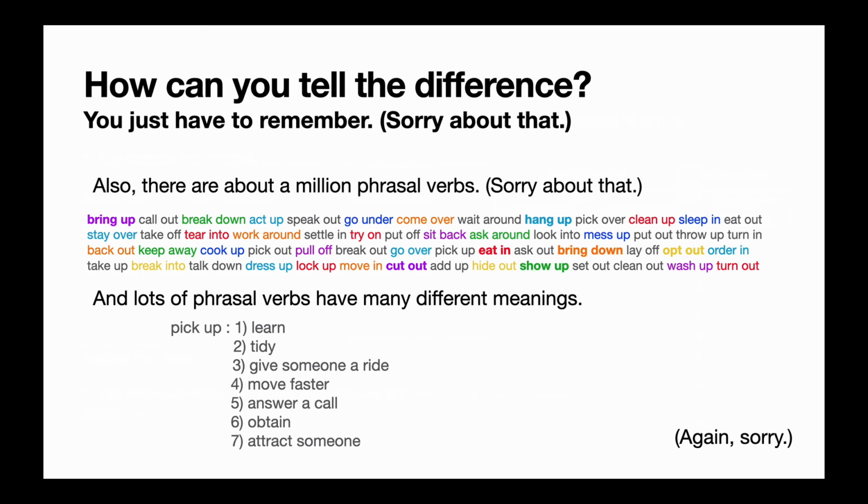Also, there are a lot of phrasal verbs. I said 1 million, maybe it's not quite a million, but it could seem like a million. And why it could seem like a million is because a lot of the phrasal verbs have many different meanings. So for example, the phrasal verb pick up could mean you learn something, you tidy something, that means you organize it or clean it. Number 3, it could mean to give someone a ride. It could mean to move faster, to answer a call, to obtain or get, or to attract someone.